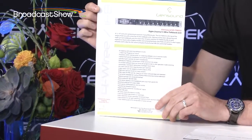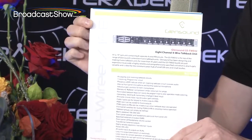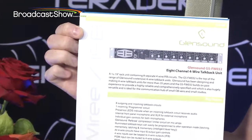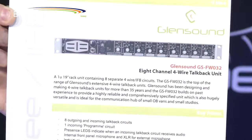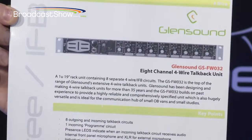8 identical circuits that can have a straight 4-wire, can have an IFB, or we can have an external program input, one common program input across all of them. You can also set up a group talk facility. So although they each have individual talk keys, you can set up a group to talk to 1 to 4 or 5 and 6. So there's a group talk function.